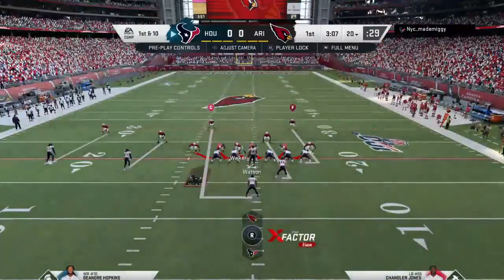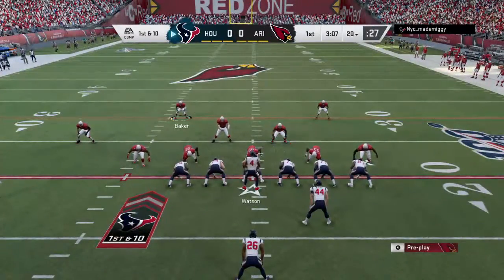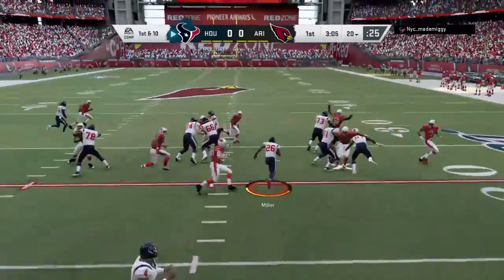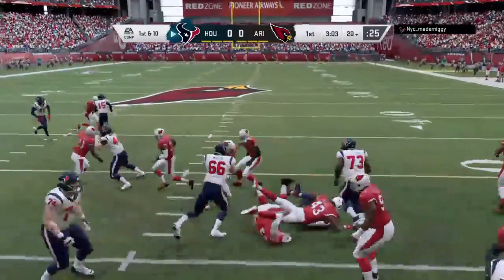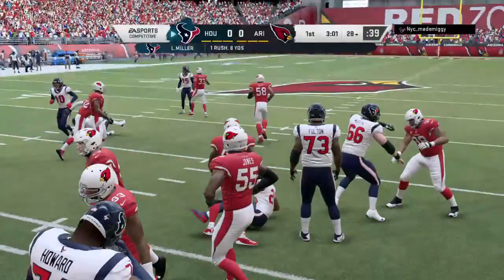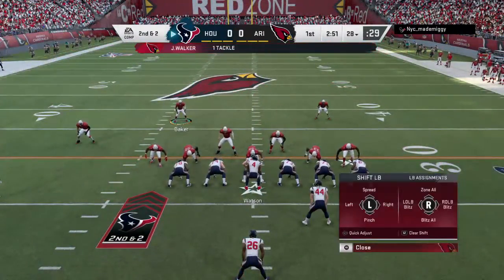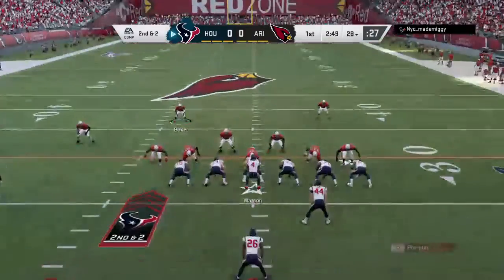Watson will bring up the Texans here, 1st and 10 at the 20. Now a first carry for Lamar Miller. And they'll get 8 out of this before being stopped at the 28. Line of scrimmage, the 28 now as they come up on second and a couple.